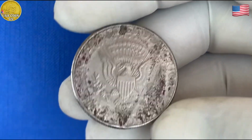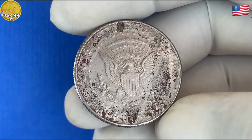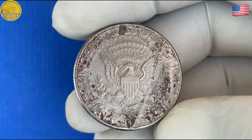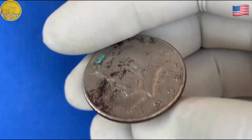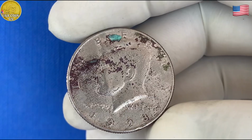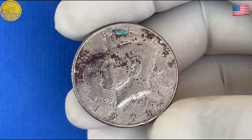Secondly, while the 1998 Kennedy half-dollar might not be rare in terms of production numbers, its value increases based on condition. A coin in mint state or proof condition can fetch far more than one that has been circulated and is showing signs of wear. The 1998 Kennedy half-dollar also has appeal for collectors who are looking for specific mint marks or years to complete their collections, especially those who seek out special editions or unique variations.